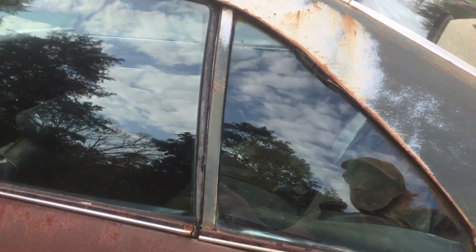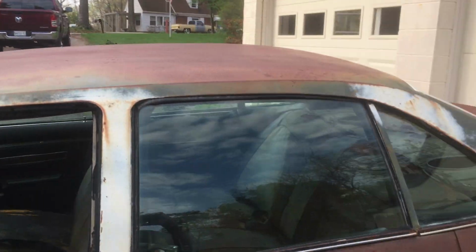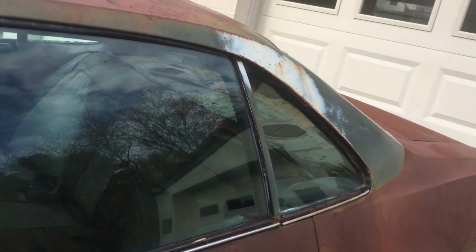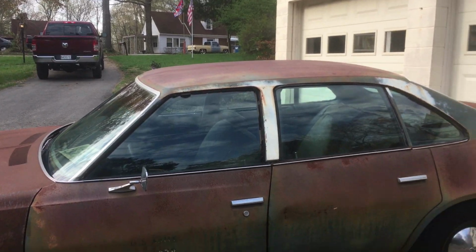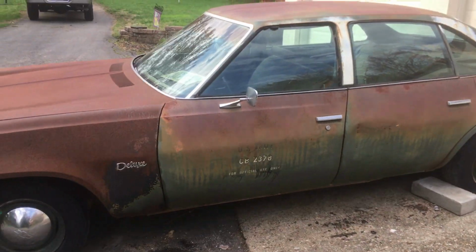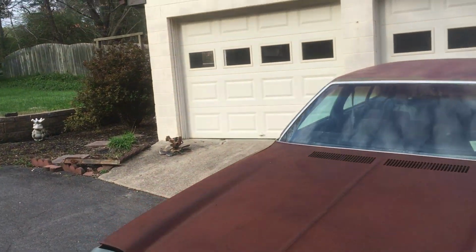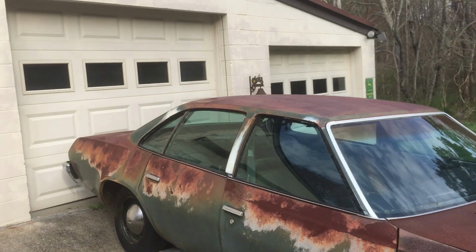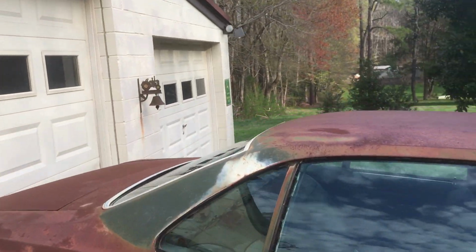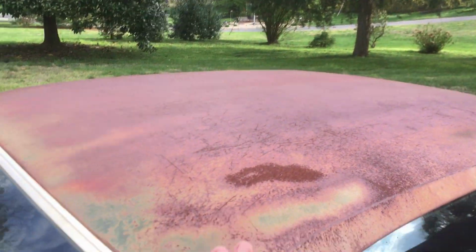But it really is solid. It's more sunburnt than anything else, which is amazing because these General Motors mid-size cars from 73 to 77 are notorious for rusting out all over the body. I mean, the trunk area and the roofs on these always rust out, but this is not rusted.